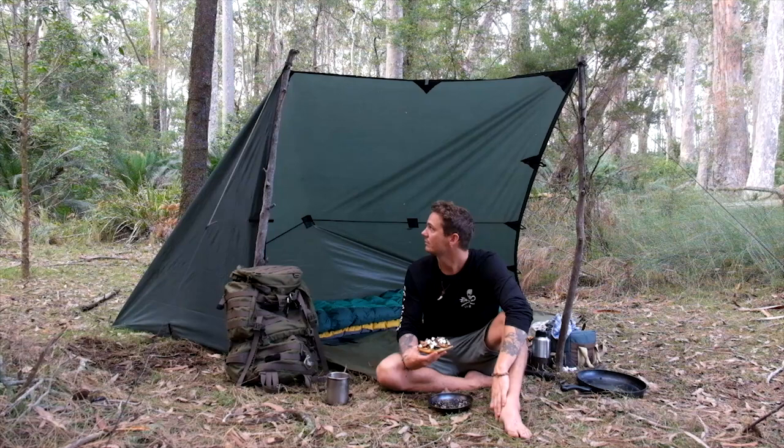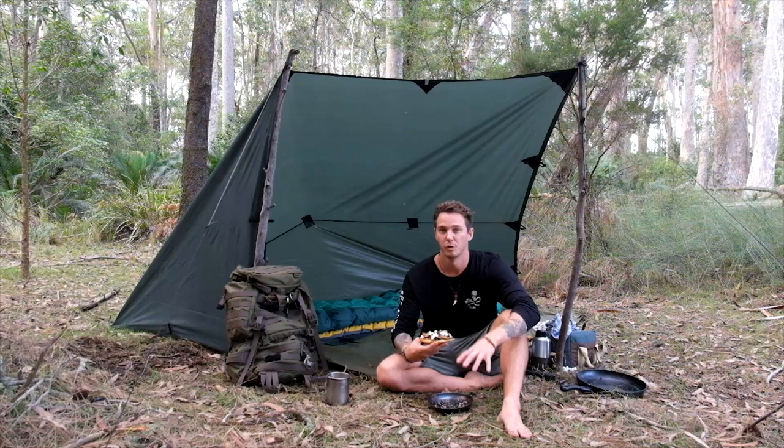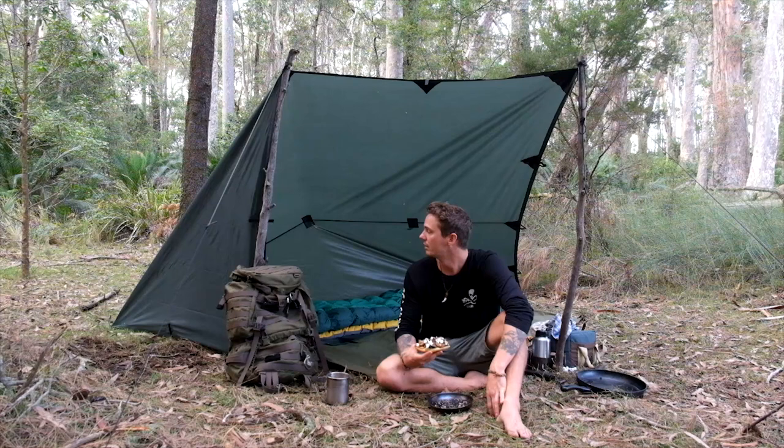I'm not quite sure what it's called, so if you guys know what it's called, let us know. I just remember seeing a photo of it, so I thought I'd give it a go, and it worked out quite well. It takes up a pretty decent size floor plan though, so you've got to have a fair bit of space around you to be able to use it, but yeah, looks pretty cool.